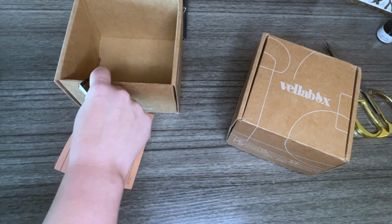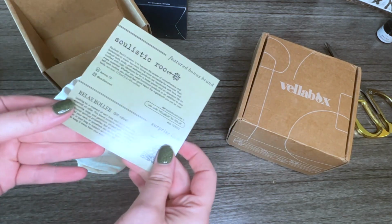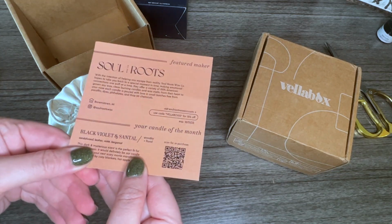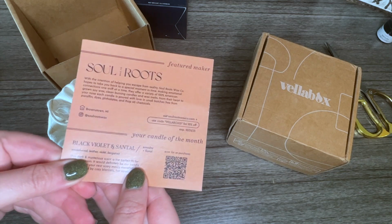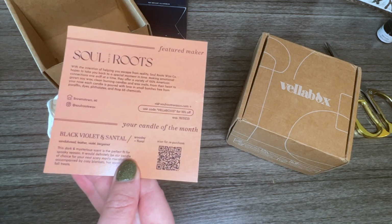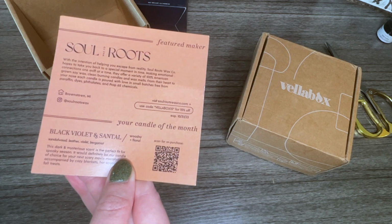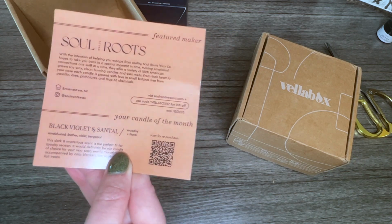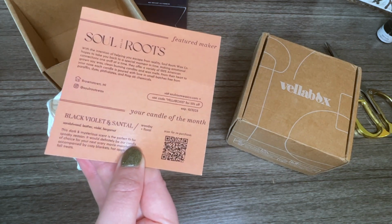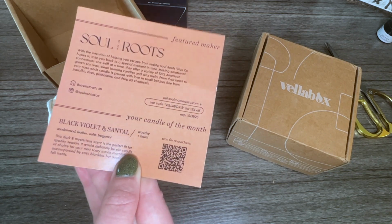Put this back a little bit. And here's our little extra. So our candles come from Soul Roots Wax Company. It says, with the intention of helping you escape from reality, Soul Roots Wax Company hopes to take you back to a special moment in time, making an emotional connection one sniff at a time. They offer a variety of 100% American-grown soy wax, clean-burning candles, and wax melts. From their heart to your nose, each candle is poured with love in small batches, free from parabens, dyes, phthalates, and Prop 65 chemicals. They are based out of Brownstown, Michigan.